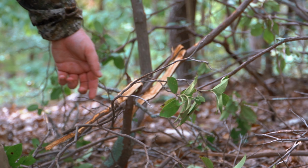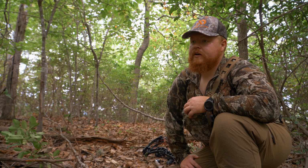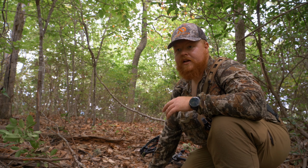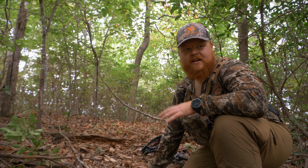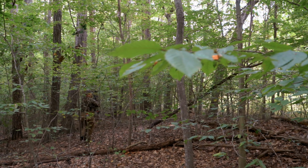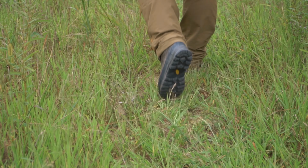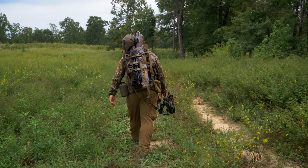Let's see if we can find some other sign around here, kind of give us an idea of how this buck's using this general area, because this is kind of where I would expect to find a mature buck. There's very few deer up here, very little sign. There's some old tracks up here, old rubs. But if you found one of these bigger, older, mature, kind of like a hermit buck, higher in elevation, away from all the other deer, this is probably where you'd find him. And based off this sign, I would say we probably have one of those bucks on our hands right here.